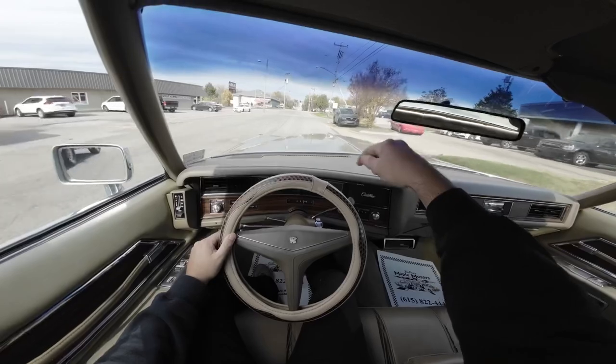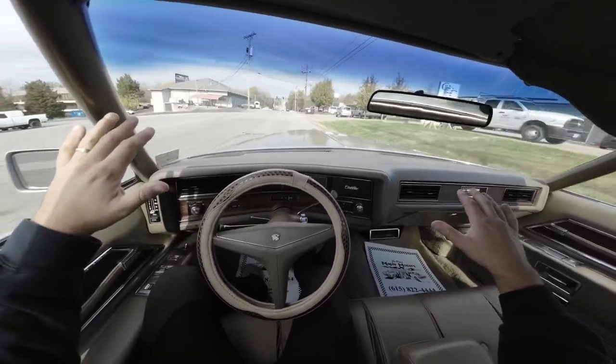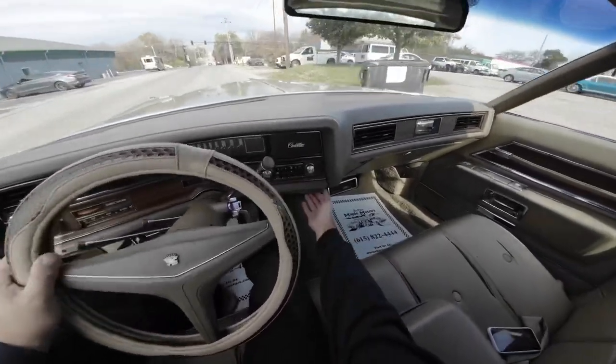There's a bump in the road here. Listen. Not too bad. Here's the ashtray.